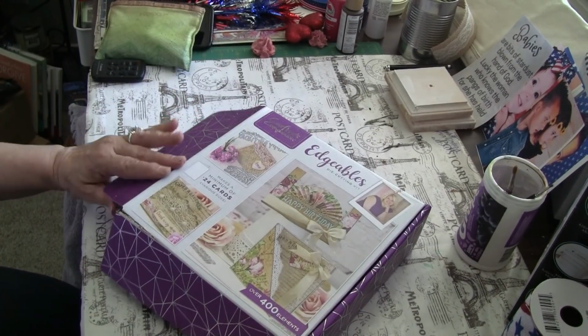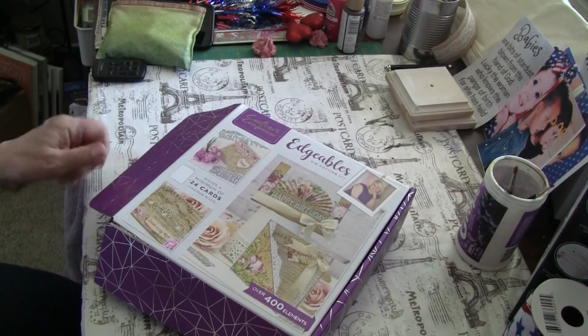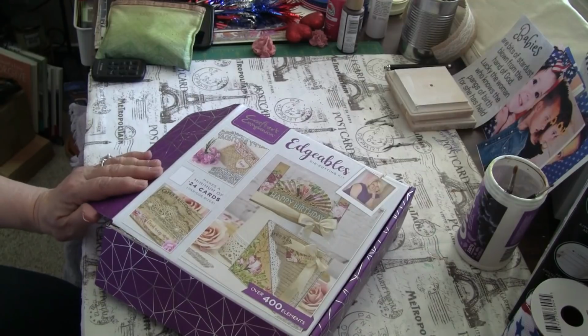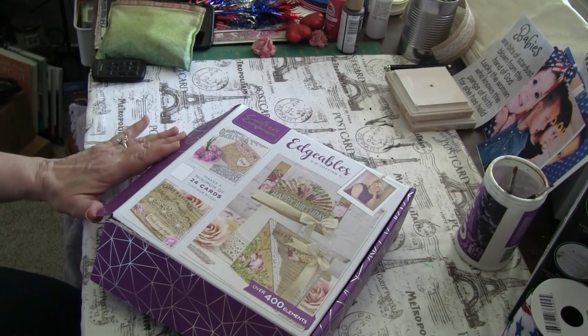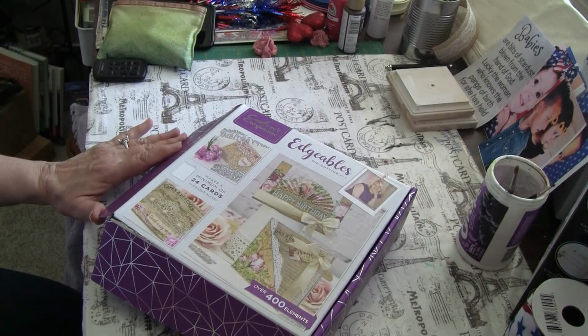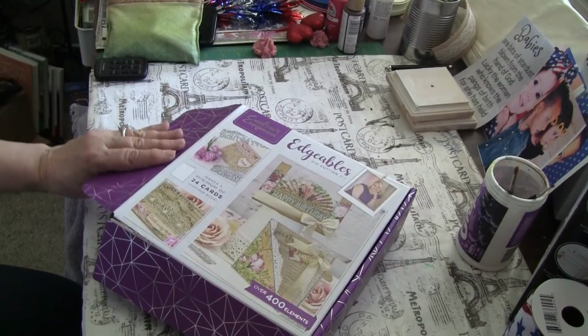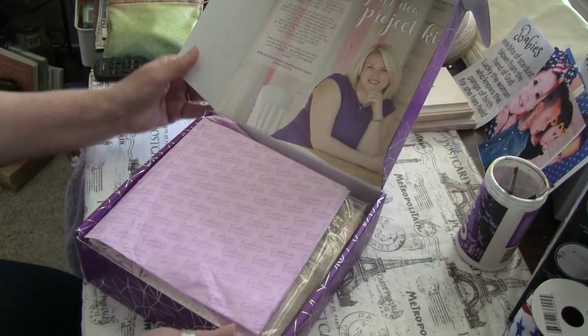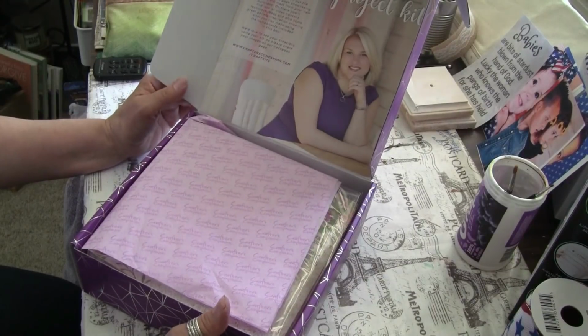So all I did is I got the first one. I want to show you what's in it for anyone that might like scrapbooking. You could use some of this in a planner, pocket letters, stuffed envelopes. So let's get on with it. So that's the front, and I've already opened this, by the way. So I'm just revisiting it with you.